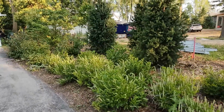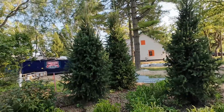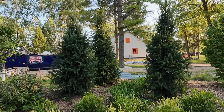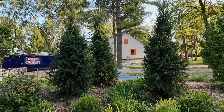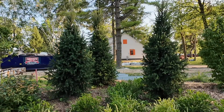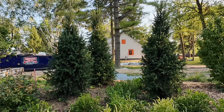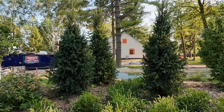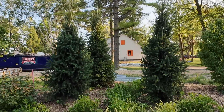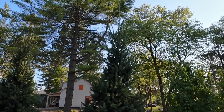What has put on a ton of growth here are these three. These are Norway spruces, the columnar one. Cupressina is the variety name. The one in the back was a 7-footer and these other two were 6-footers. I think you can see if you just look at the tops of them, that's just the growth they've put on.